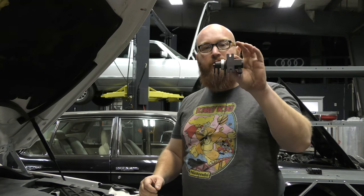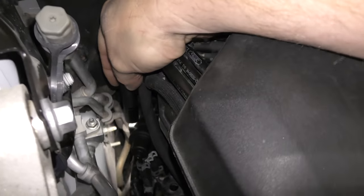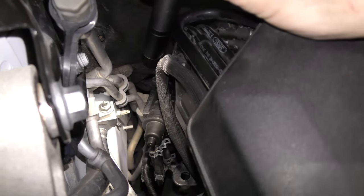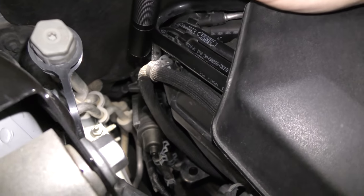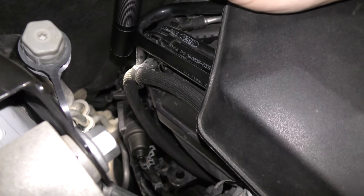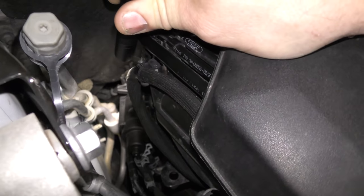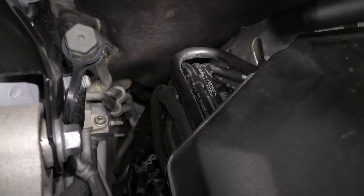Let's take a look where this little thing is at. So you can see it right there. I'll touch it with my flashlight. There's some vacuum lines and some different hoses that go to it. And its job is just to sit there and operate the turbo wastegate. That's all it does. The computer controls it. It's very easy to get to. And it totally fixed the problem.